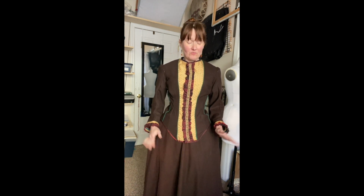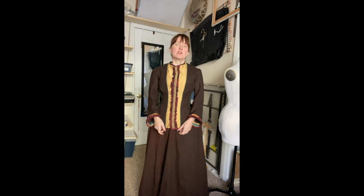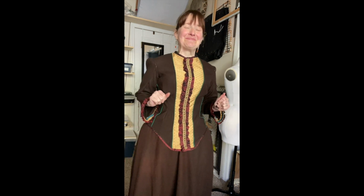It is wool, but I do wear the wool skirt, and I wear the wool skirt year round. I love it. Ever since I made it, I've worn it year round. I don't wear the bodice as much, but I love it, and it is comfortable. I've actually worn it enough now that the waist tape has come disconnected, and I noticed this morning when I put it on that I need to fix the waist tape. I'm not going to show you.